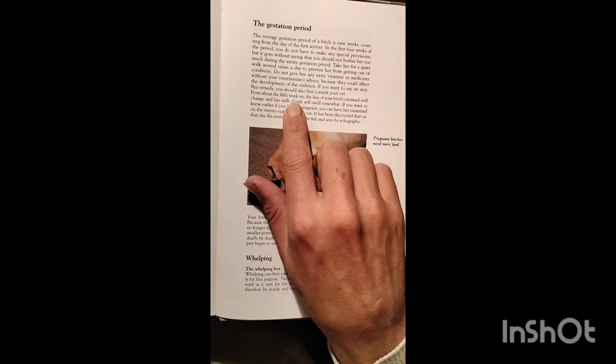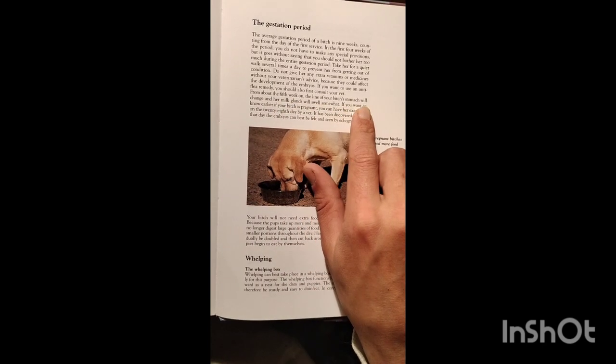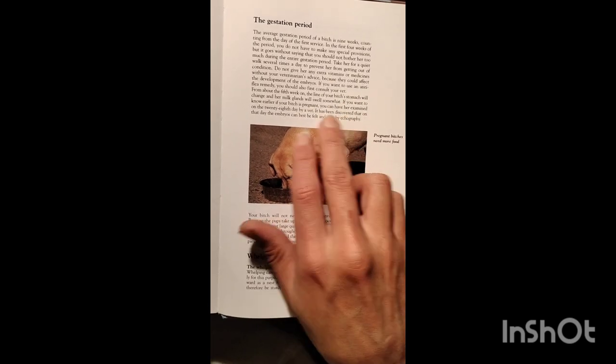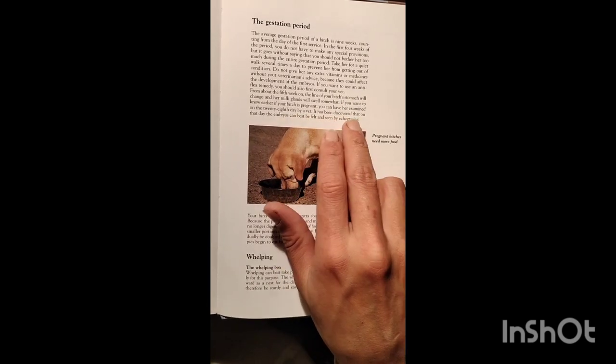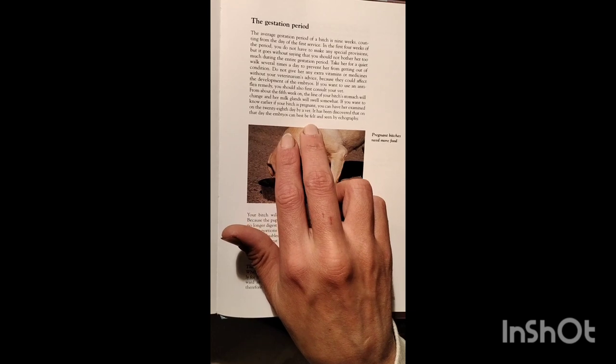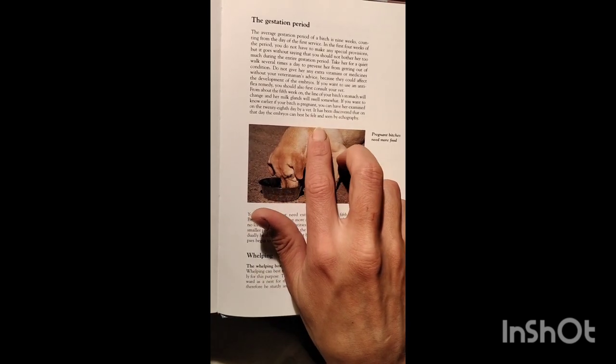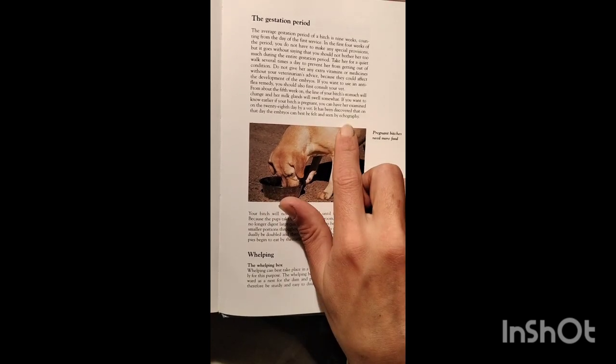From about the 5th week on, the line of your bitch's stomach will change and her milk glands will swell somewhat. If you want to know earlier if your bitch is pregnant, you can have her examined on the 28th day by a vet. It has been discovered that on that day, the embryos can best be felt and seen by echography.